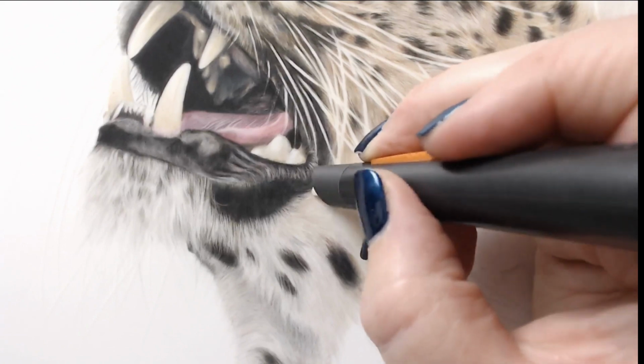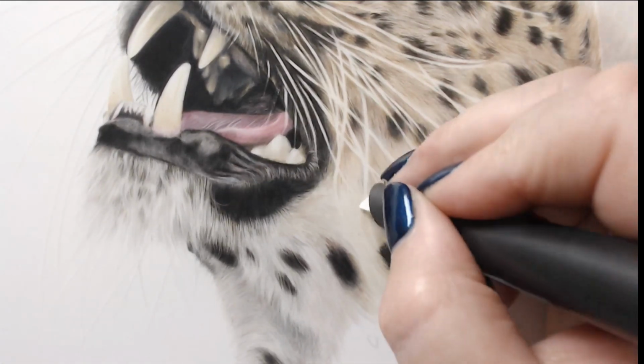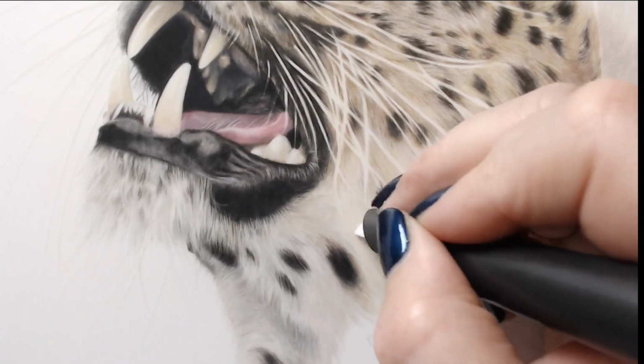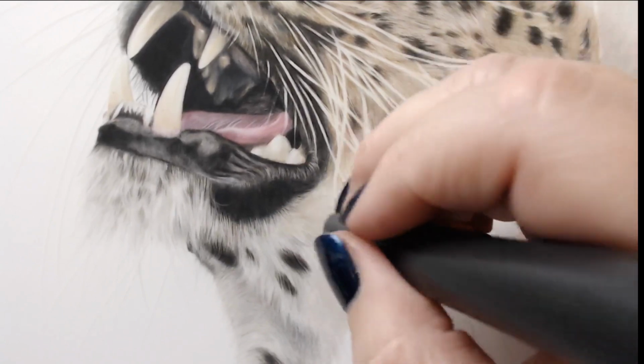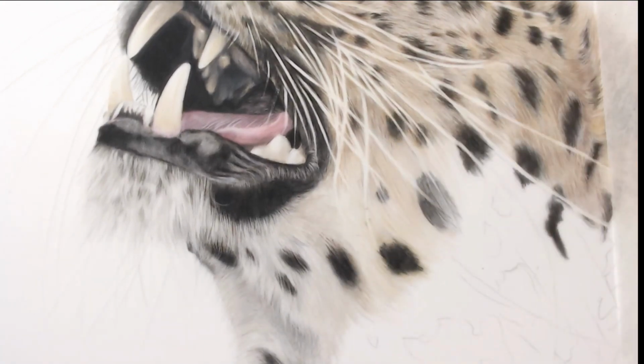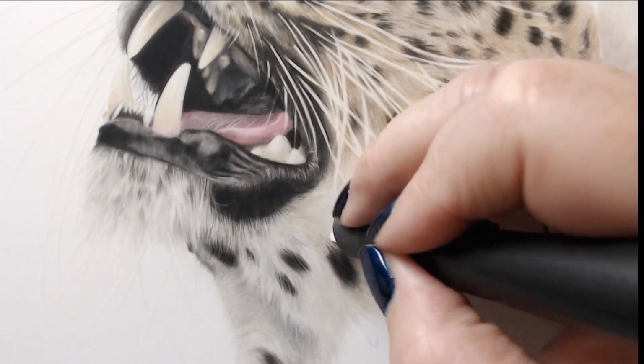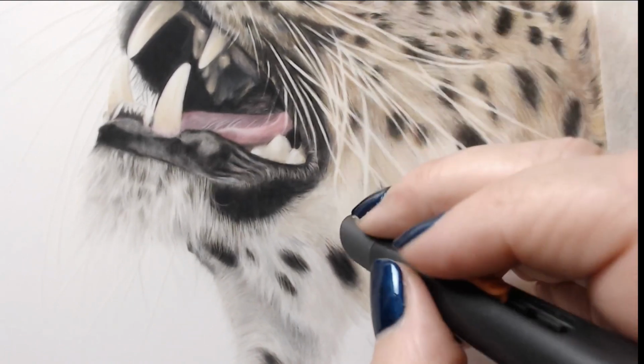Then I used the slice tool that I'm using here at the moment just to tidy up and clean up some of those, if you've got a little bit of pigment left in them, and then just taking your regular pencils, tidying up the whisker area and around it, and finishing off the fur underneath it.